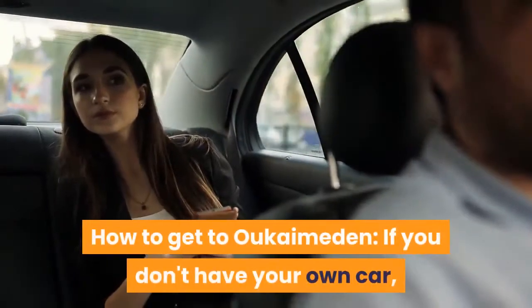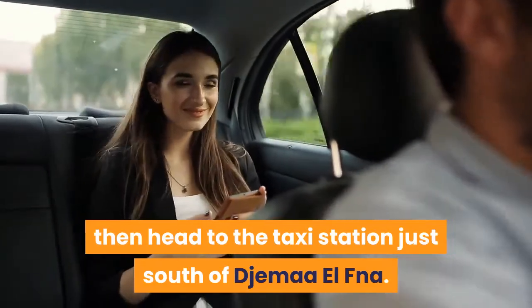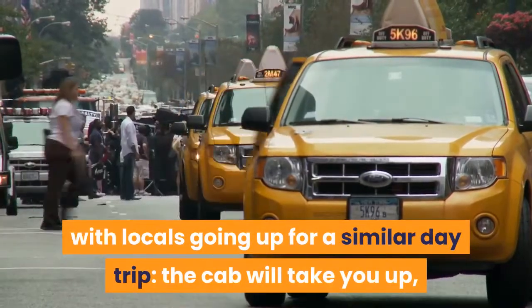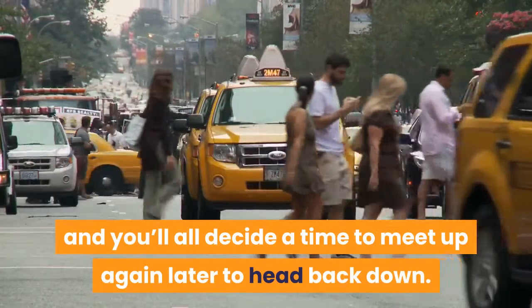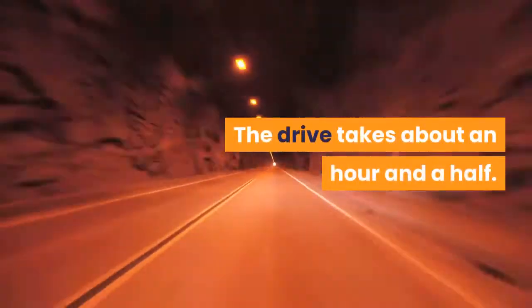How to get to Oukaïmeden? If you don't have your own car, then head to the taxi station just south of Jema El Fna. If you go in the morning, you should be able to negotiate a taxi with locals going up for a similar day trip. The cab will take you up, and you'll all decide a time to meet up again later to head back down. The price will depend on your negotiating skill. The drive takes about an hour and a half.